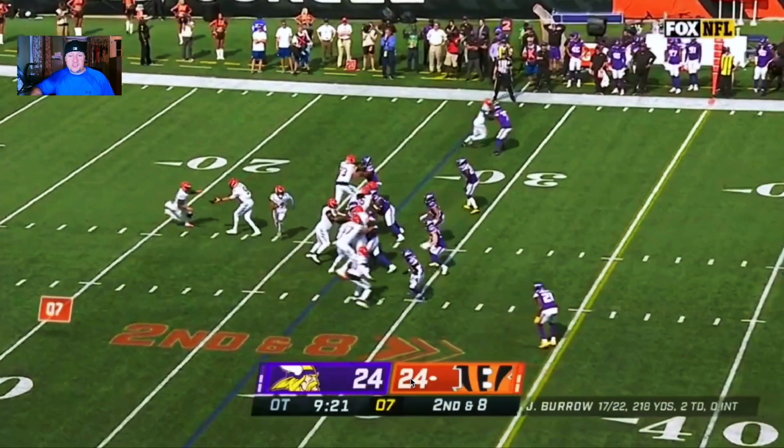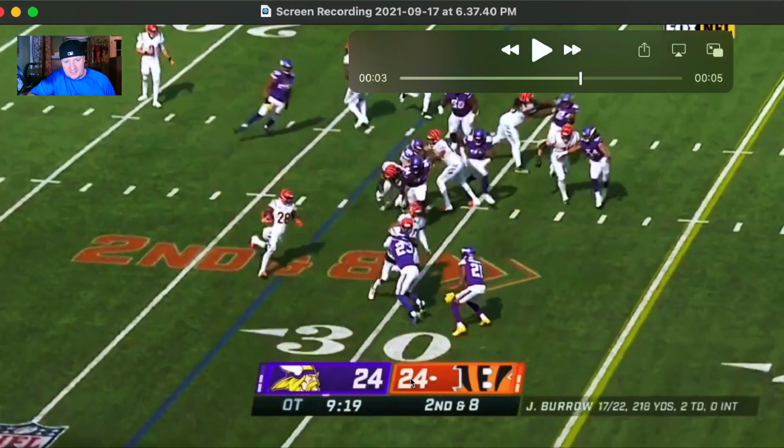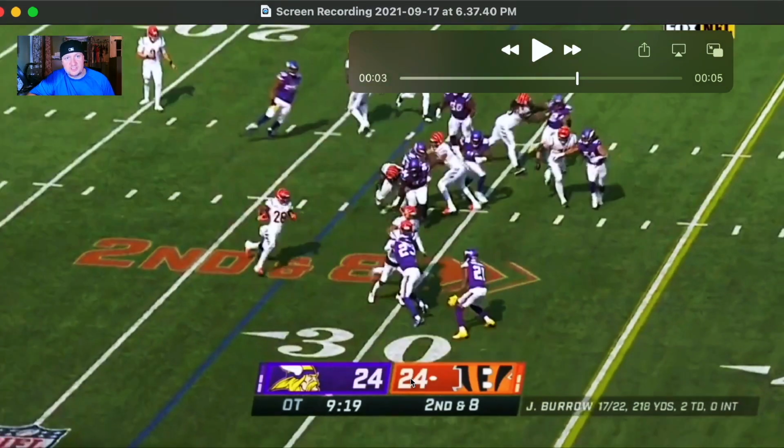And it's the little things. I mean, if you keep putting together carries and you keep getting an extra half yard, yard and a half, and that keeps adding up, you're helping your team. And you're going to continue to get those carries. You're going to continue to keep moving the chains. You're going to continue to keep doing good things, giving yourself more opportunities. That's why we saw Joe Mixon get so many touches last week.